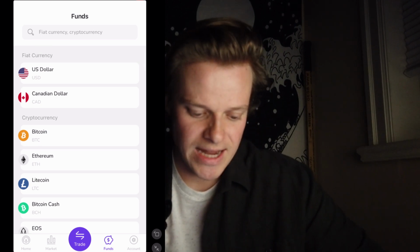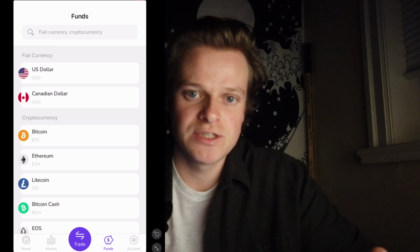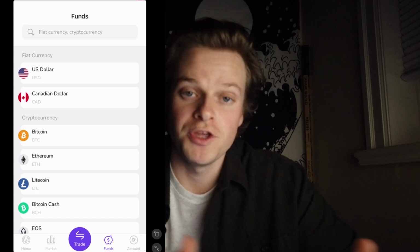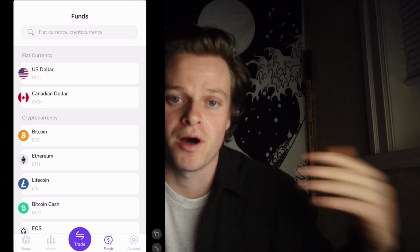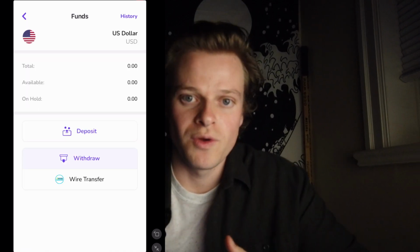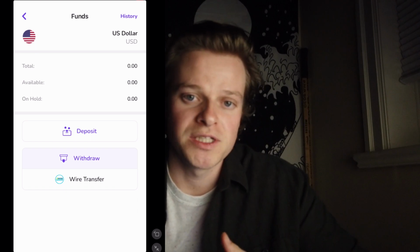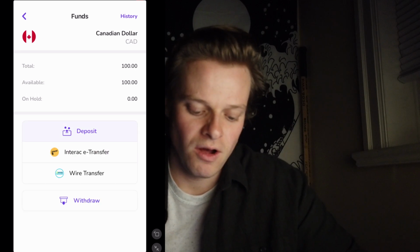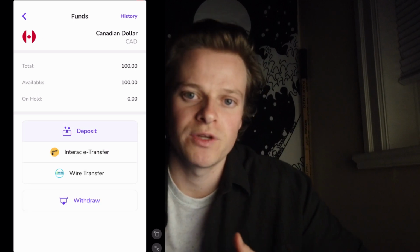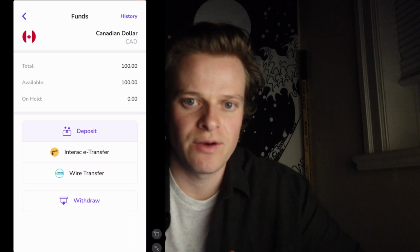If we click on the funds tab, this will bring up the currencies we can send to the app. They have both US and Canadian dollars. This is actually pretty rare. I've been looking for something that allows you to deposit US dollars as well. With US dollars, you have the ability to deposit and withdraw only via wire transfer. And with Canadian dollars, you have the ability to deposit and withdraw with both e-transfer and wire transfer.